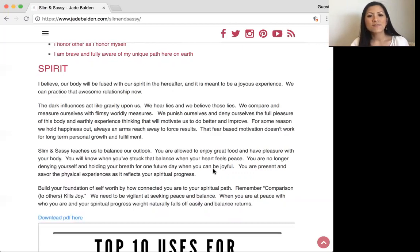Anyways, these fear-based things make us feel like we're just in a habit of holding happiness out there. When I'm a size 2, I will be happy. So you're not quite happy yet until you're there. When I can have a whole good week of eating, I will be happy. So happiness is always an arm's reach away, but it's away. And you're not enjoying your life now. So that's funny, because it's forcing that result, and that fear-based motivation doesn't work for long-term growth or fulfillment.